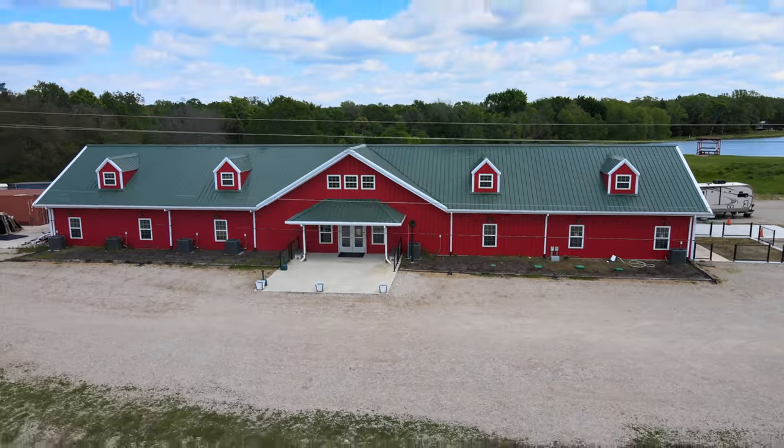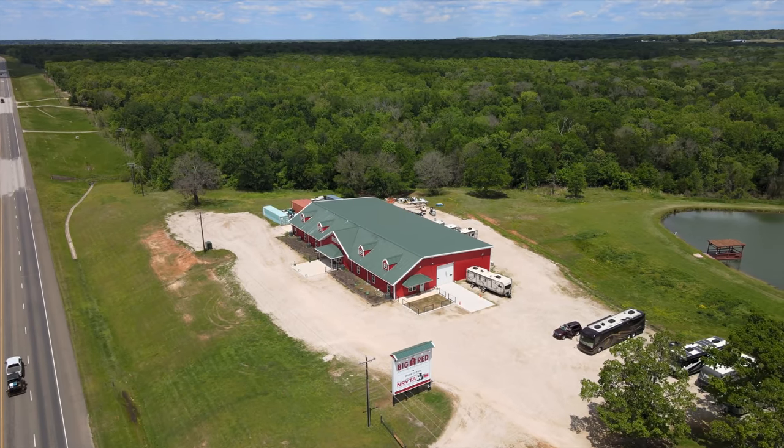We're inside the 15,000 foot big red schoolhouse. Ta-da. It's big and it's red. And it's really an amazing facility.